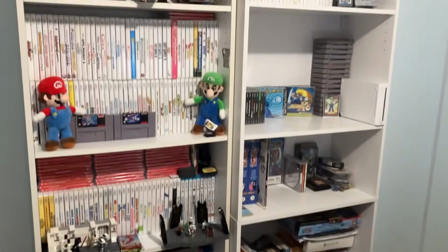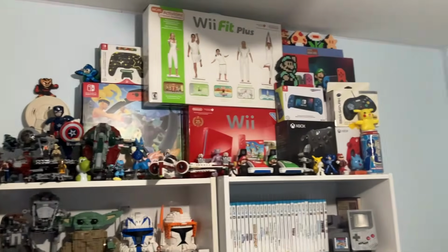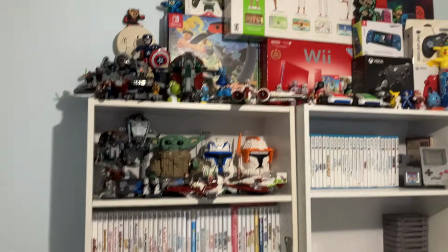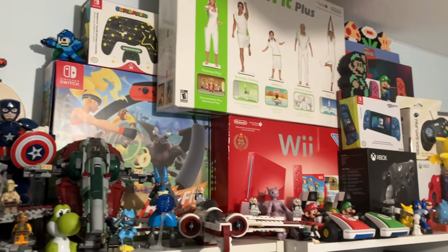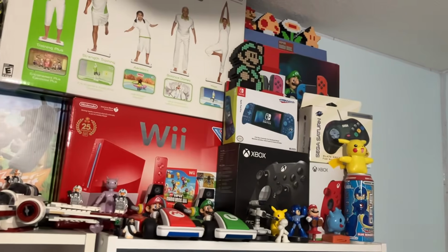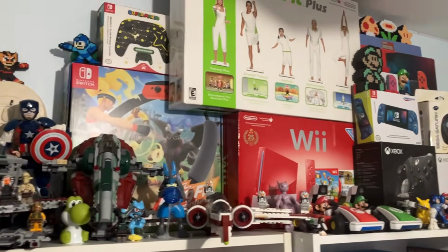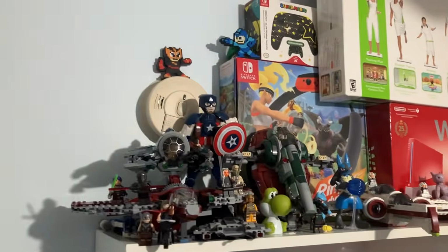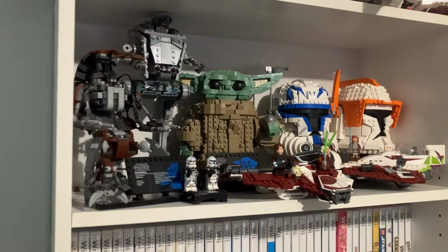Let's start with my two shelves I have right now. I'm hoping to get a third one at some point, but I don't have it right now. As you can tell from my shelves, I enjoy retro games and Legos. At the top you can see I have a couple Lego sets, and I have various game console and controller boxes. These are just ones I've collected over the years. I also have a box for a PlayStation that I don't have room for, so hopefully when I get the third shelf I can put that up there.